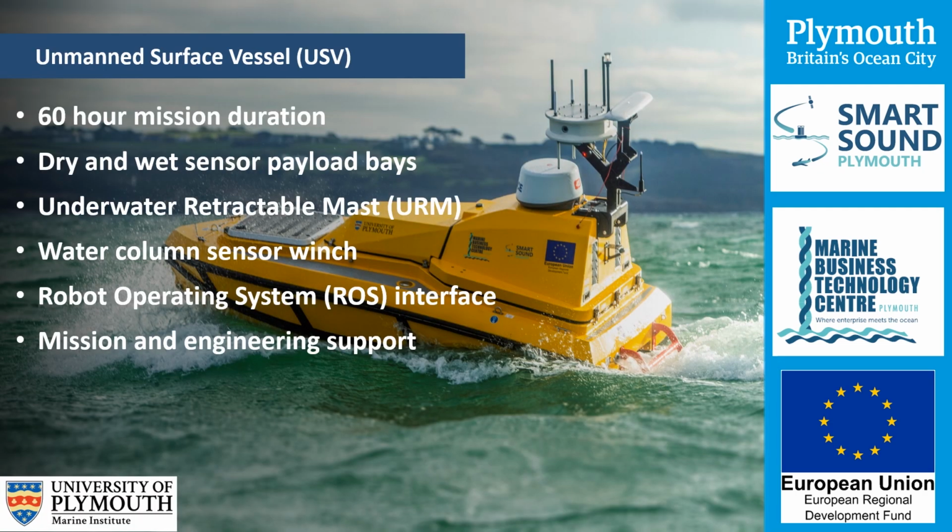So one of the new assets that has recently been delivered to the Smart Sound Plymouth, and this is procured through the University of Plymouth, working on the Marine Business Technology Centre. So this is the USV Cetus. It's a Seaworker 4 provided by L3 Harris, a very capable unmanned surface vessel. This particular vessel has 60 hours mission duration. It has wet and dry sensor payload bays, so if your sensor needs to sit in seawater, they can accommodate that. But also if your sensor needs dry electronics, then that can be housed within this vessel.